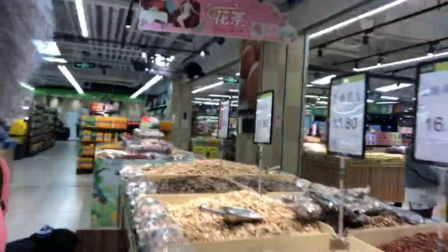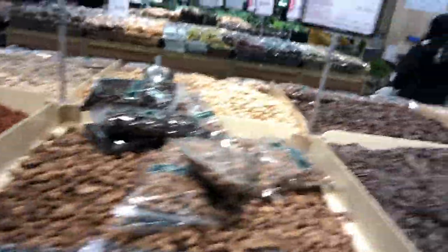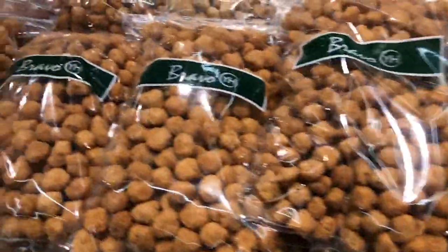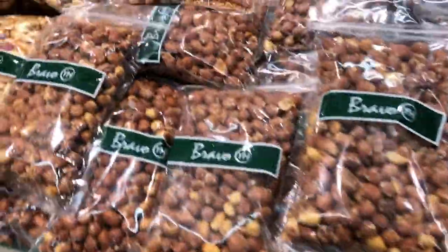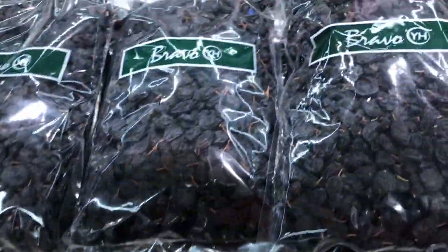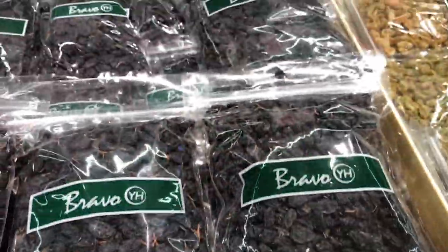Now I'm going to the nut section. These are all nuts here. Walnuts, I don't know, peanuts, sunflower seeds. These are nuts, these are peanuts actually, made into different forms. This looks so yummy. These two are raisins. This is like, oh, I don't know the name in English, but I know you can use it to bake cake.